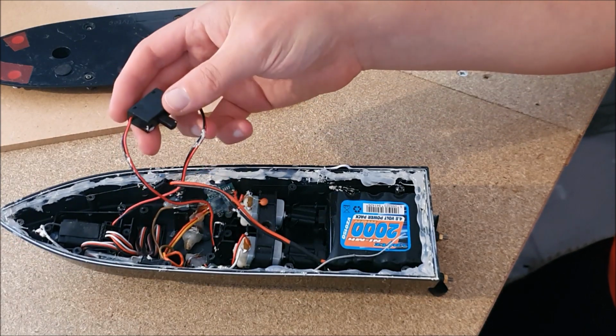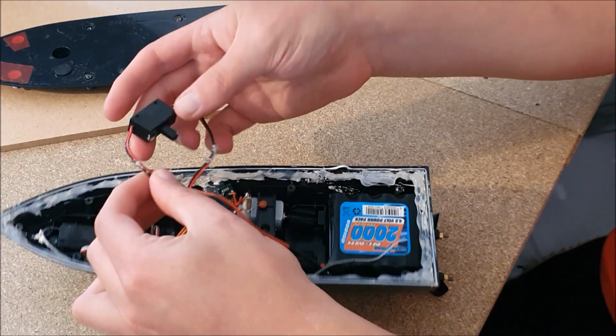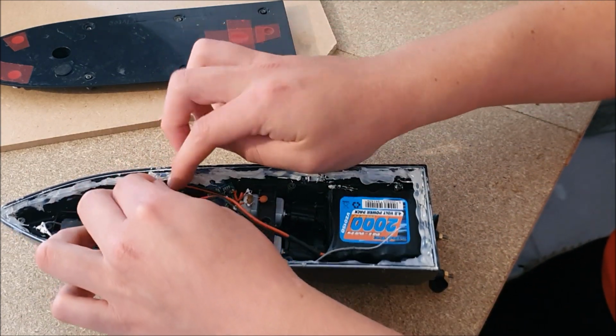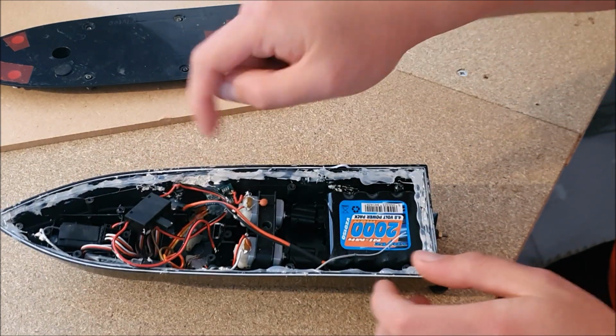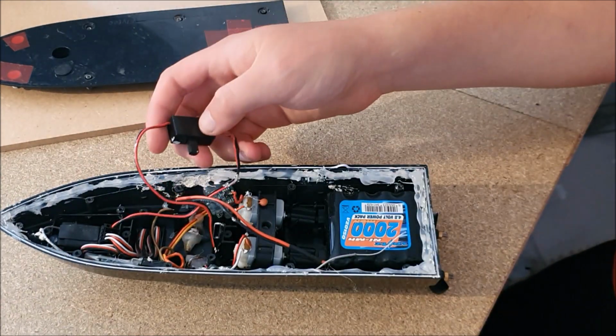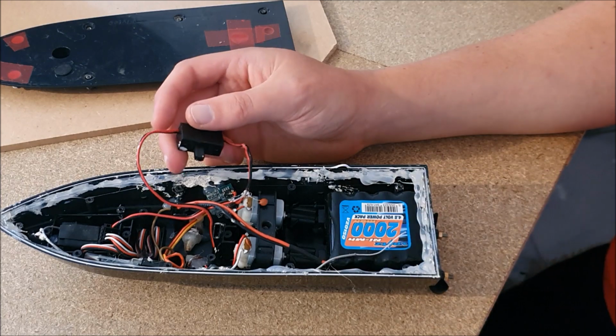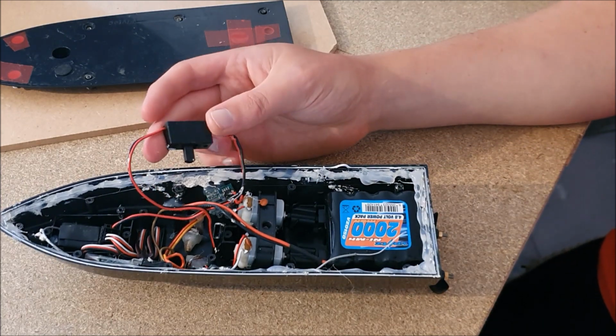There's also a switch on this that I didn't realise when I put the case in the other day. The wire was over one of the screw holes, and I damaged the wire, so I'm going to have to replace the switch, or I might just cut it out and resolder. It just means it'll be a little bit shorter. But yeah, there's a switch.